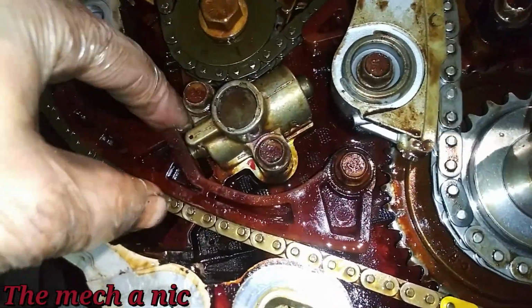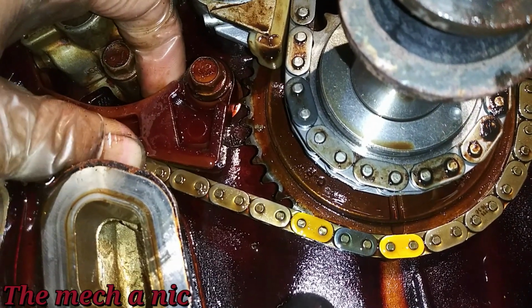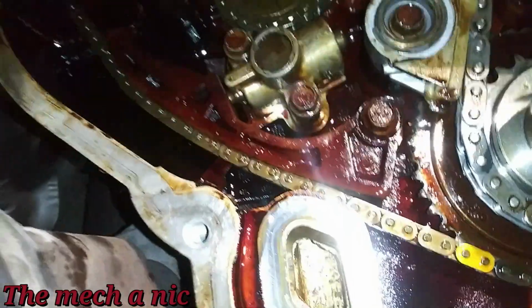And then here goes the guide that I'm not really happy about. You can see, I don't know, to me it just seems like a little bit too much play, but whatever.